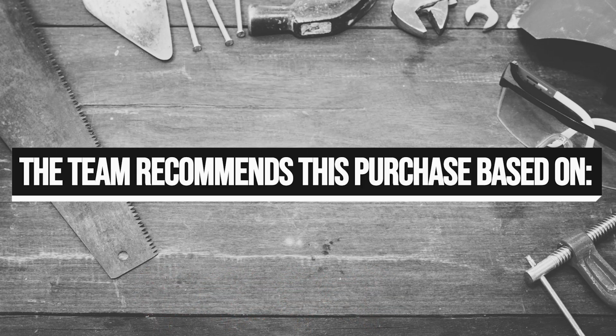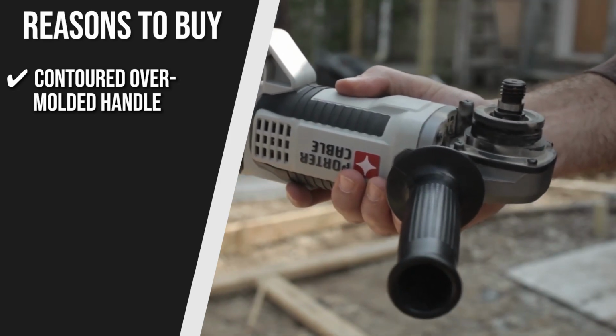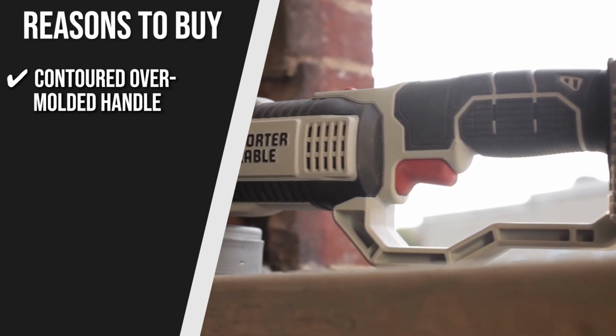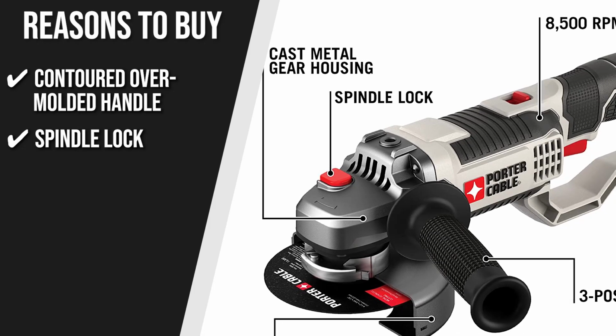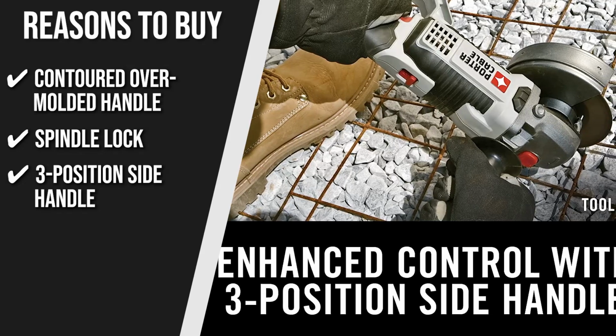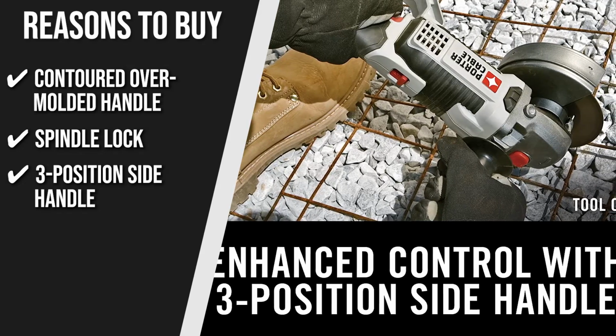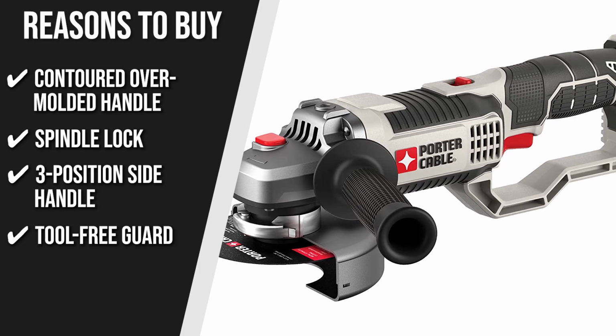The team recommends this purchase based on the following. Contoured overmolded handle: the angle grinder's contoured overmolded handle is designed for maximum comfort. Spindle lock: it incorporates a spindle lock that makes changing wheels quick and uncomplicated. 3-position side handle: the 3-position side handle provides control in multiple positions. Tool-free guard: it boasts a tool-free guard that allows for quick and easy guard adjustments.